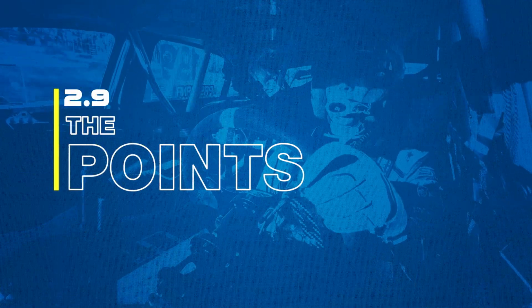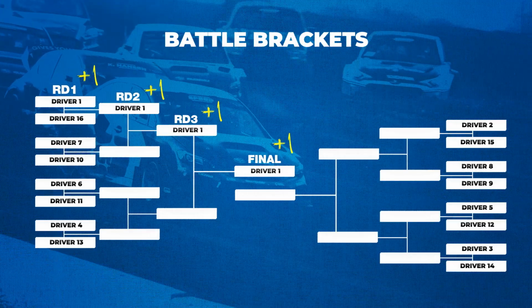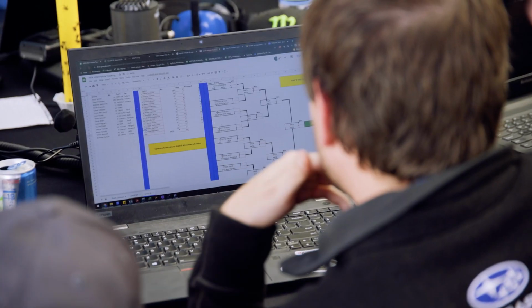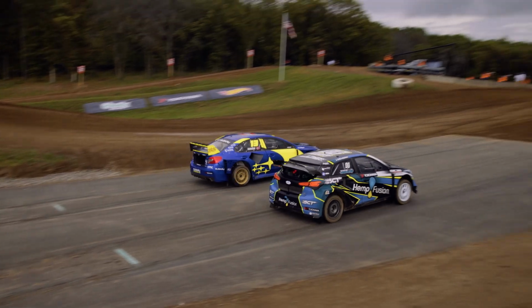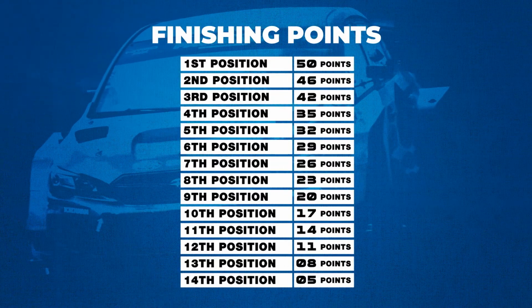Points are scored on both days of a Rallycross competition. On day 1 in the battle bracket, it's 1 point per win. You lose straight away, it's a 0. You win all your battles, it's a 4. That could be crucial in the championship, but the big points are up for grabs on Sunday. 50 points for the winner of the 10-car final, and so on. If you're outside that, it's another 0, I'm afraid.